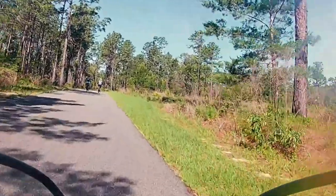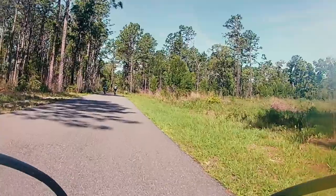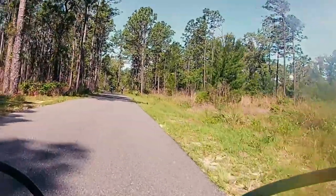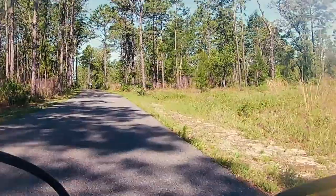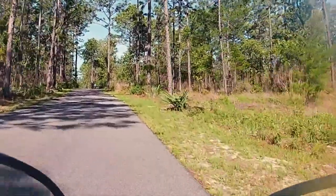So what's the bottom line for the Landbridge and 49th Avenue Trailhead? I've been on a lot of scenic bike rides, and even before I was doing this YouTube channel, I would take a lot of these nature paths, and this is probably among the best in the entire state of Florida. I do think this one has a lot going for it.